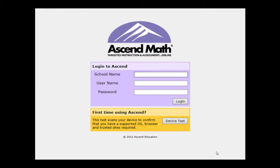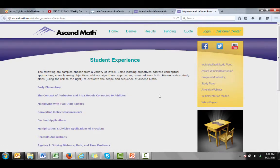Research shows that for an effective and appropriate intervention, instruction should be closely tied to assessment results. The continual assessments in the Ascend Math architecture support this research. Now let's take a closer look at the award-winning instruction and assessment found in the student experience.